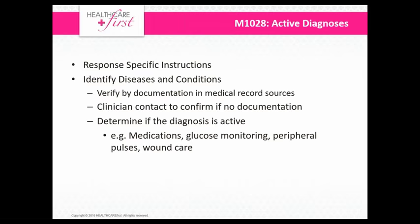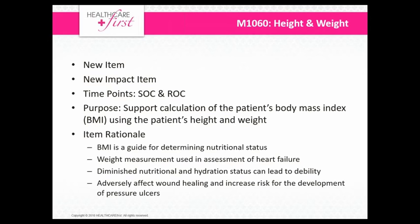Height and weight is another additional condition from the Impact Act. It's collected on start and resumption of care. And the purpose is to be able to calculate the patient's BMI. I'm sorry, I earlier said BMR, but it's BMI. And it helps because it's important for nutritional status. Important for determining the patient's vulnerability if they have malnutrition or dehydration.